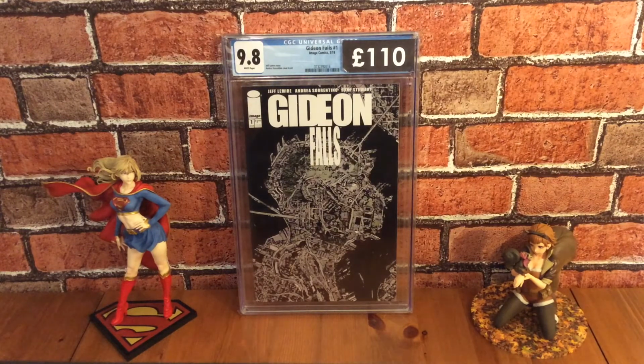So the first book I have here is Gideon Falls #1. I actually paid £110 for this book. And basically there were other listings on eBay that were up to about £180. So this is a good bargain, I thought, so I picked this one up as soon as possible.